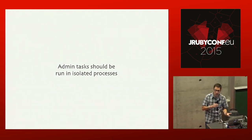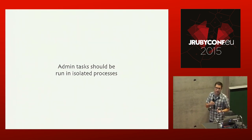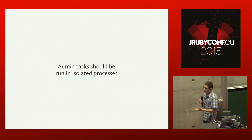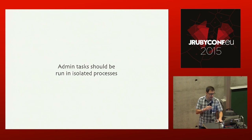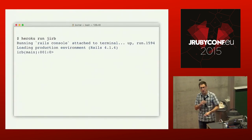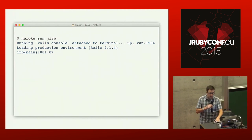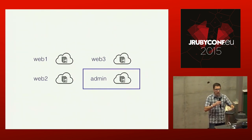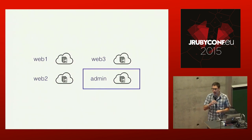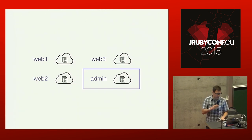It steals resources from an existing process, and it creates the potential for accidentally bringing that server down or bringing that existing process down. When you run those one-off jobs, you should run them in isolated containers. And that's exactly what was happening when I ran the Heroku run command. I was getting not only a new process, but a new container for my application, a new isolated environment. It's the same way as when I scale my application up, when I create more web instances, except with the admin instance, I'm just not starting that web process. So I'm getting just another identical environment for my application.